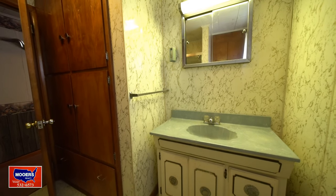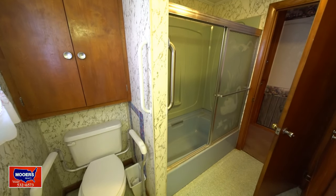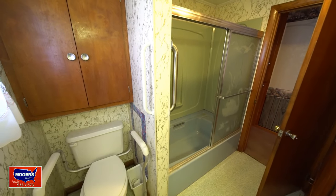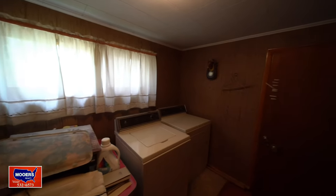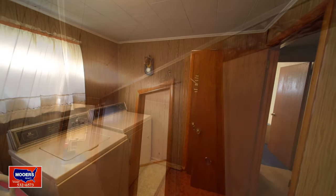This is a one-owner home, one family. And basically, it's a four-bedroom home. Just one room became a laundry. This is that fourth bedroom that was more efficiently used as a laundry for the elderly owner.